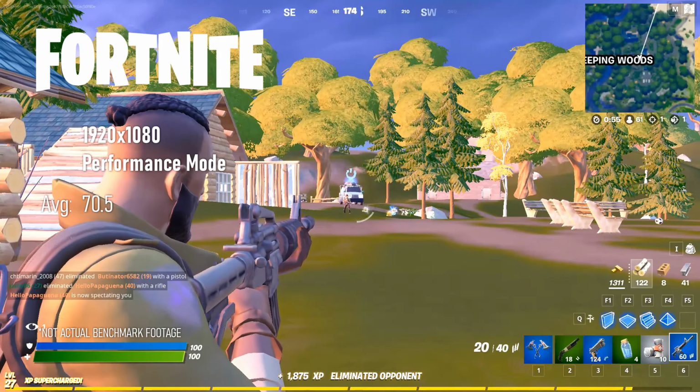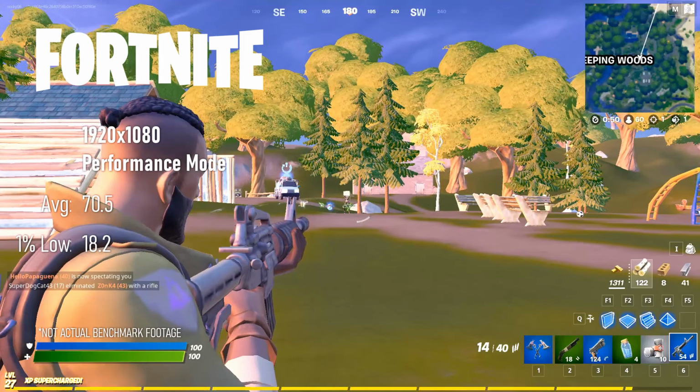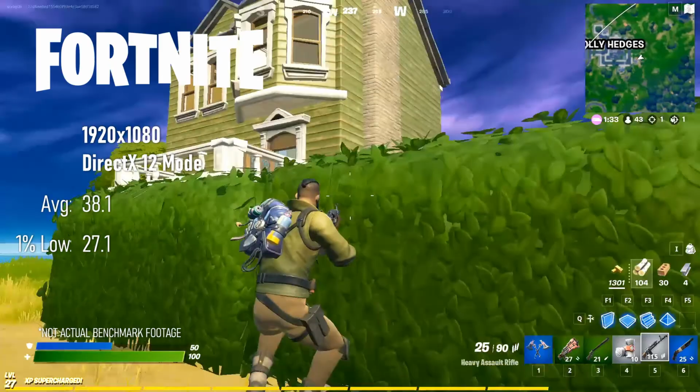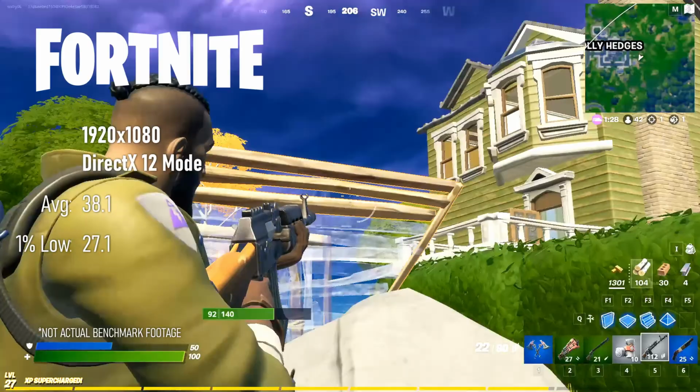Using the new performance mode, Fortnite is eminently playable here, with averages well over 60fps, but with a couple of stutters bringing the 1% lows down a bit. In the standard DirectX 12 renderer, frame rates are a little bit harder to tolerate, but 38fps at full 1920x1080 is still a pretty decent achievement for a low TDP chip like the 3200GE.